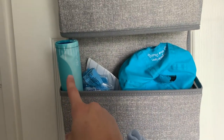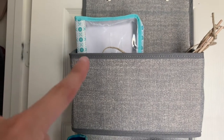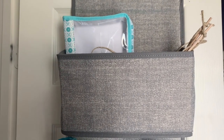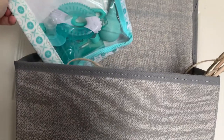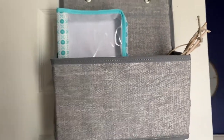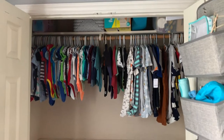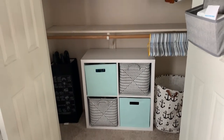I rolled up his growth chart because I still don't know where I'm going to put that in his room. In the very top, I have that container with some more safety pieces. This just has another nose sucker, pacifier, teething ring, all that stuff. So that just sits in there. Overall, I'm really happy with how his closet turned out.